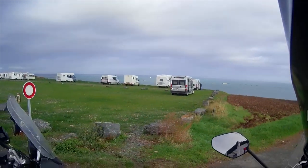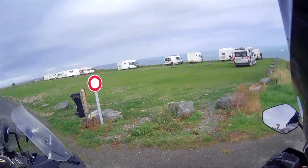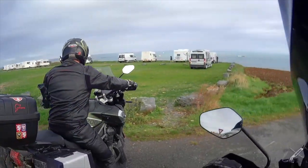Mulberry Harbour, Arromanches. It's down right here. I'm going to have a go down there, big lad, if I can. Down this one? Yeah, just to get a bit closer to the edge.